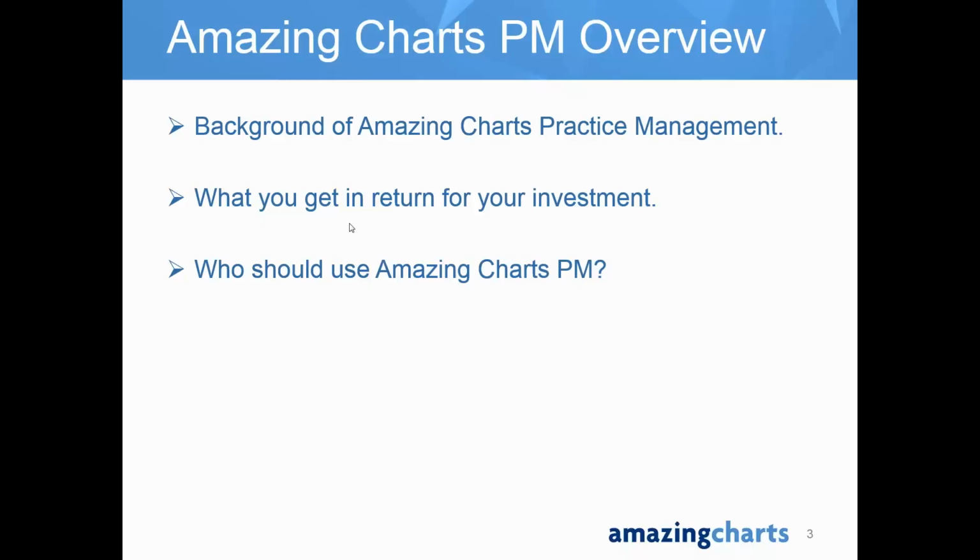The way that you're going to save time is when you use a third-party practice management along with Amazing Charts, you'll connect those two softwares through an interface, and there will be a reduction in double entry, but not an elimination of all double entry.